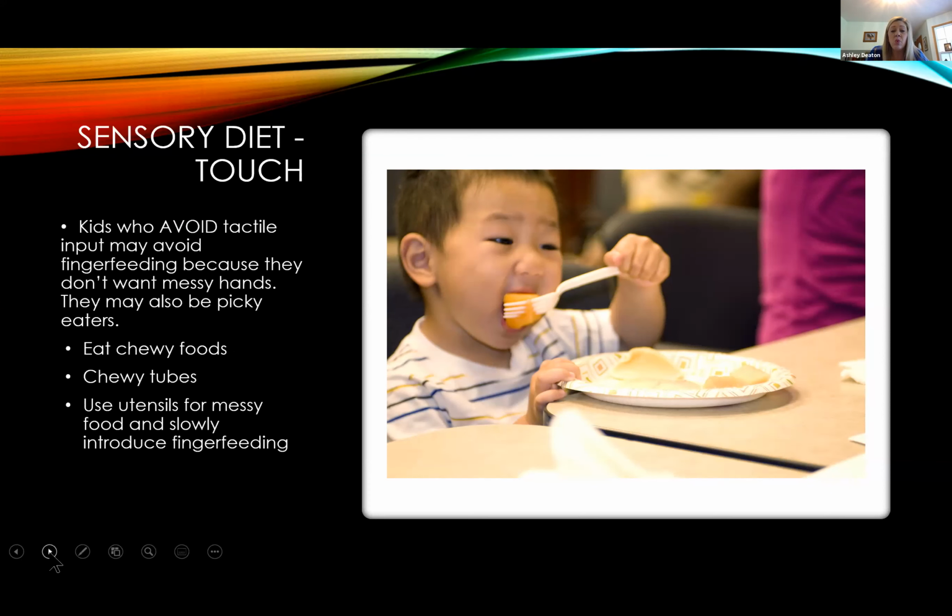So a lot of times what we do is we try to slowly introduce those more messy play opportunities. We might want to have them eating chewy foods that require more chewing. We might want to have them use a chewy tube. We might want to have them use utensils for messy food first and then slowly introduce finger feeding so that it's not so much of an impact on their sensory system for them to have to touch that food and put it in their mouth and see what it feels like in their mouth.